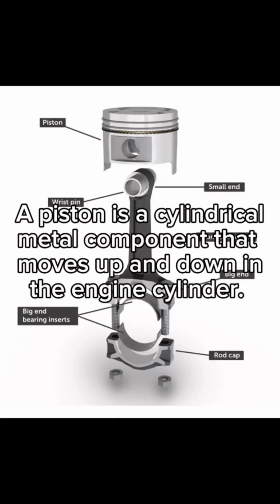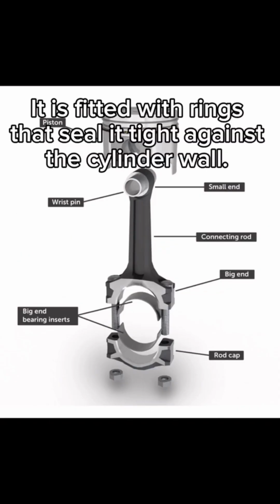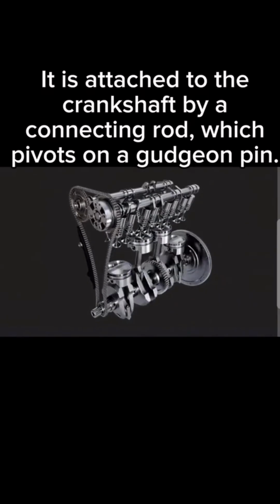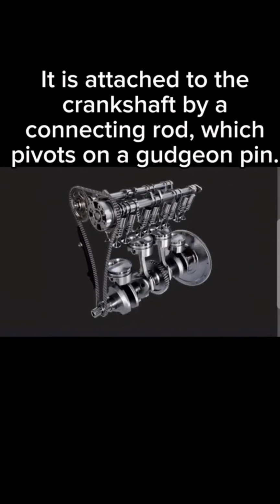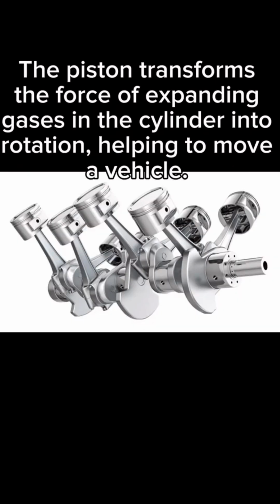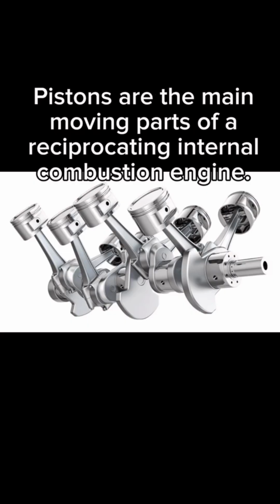Pistons. A piston is a cylindrical metal component that moves up and down in the engine cylinder. It is fitted with rings that seal it tight against the cylinder wall. It is attached to the crankshaft by a connecting rod which pivots on a gudgeon pin. The piston transforms the force of expanding gases in the cylinder into rotation, helping to move a vehicle. Pistons are the main moving parts of a reciprocating internal combustion engine.